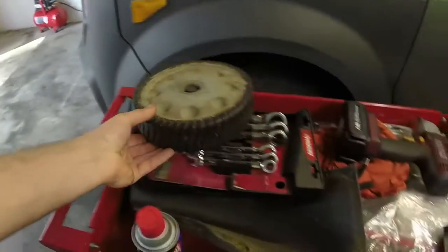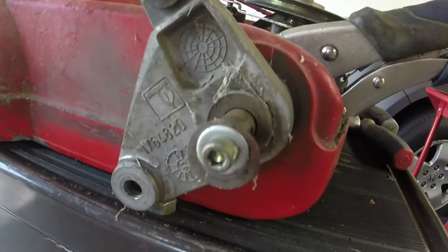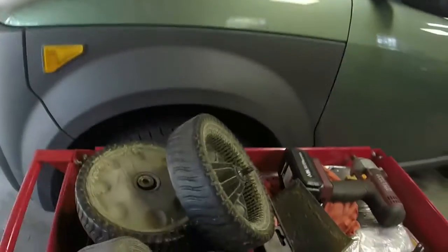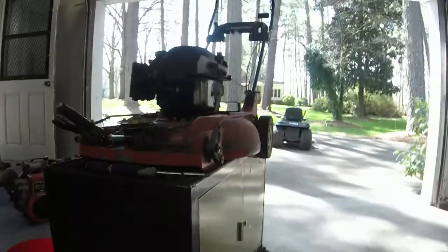Now let me figure out a plan of attack, and I'll get y'all set down, and we'll try and attack it. How does that sound? We'll do that. So I've taken both wheels off, and here's this Allen key there. You need an Allen key or Allen wrench to get that off. And we're gonna attack it from that perspective.